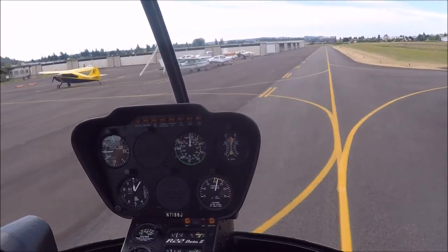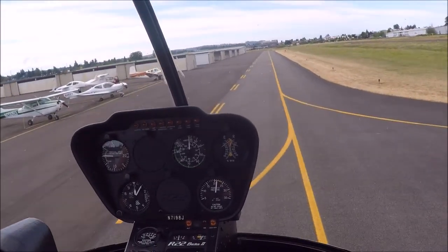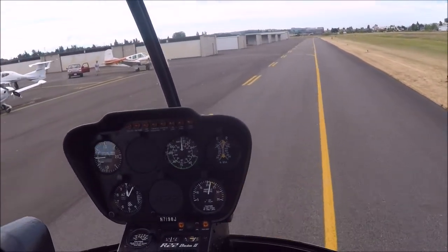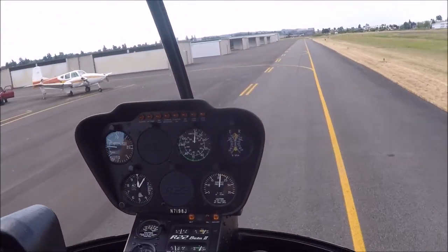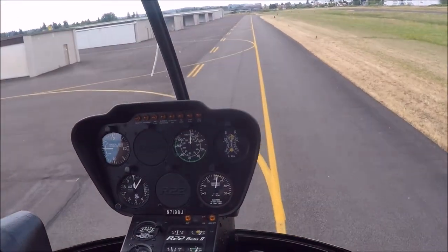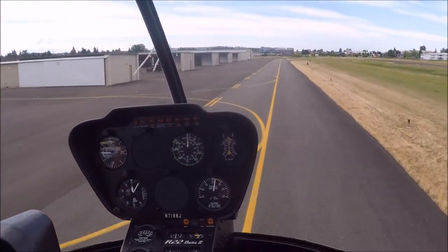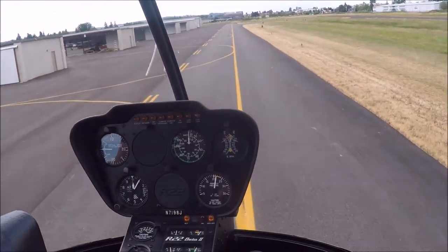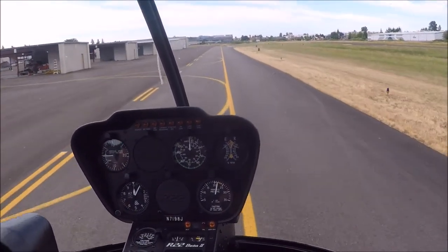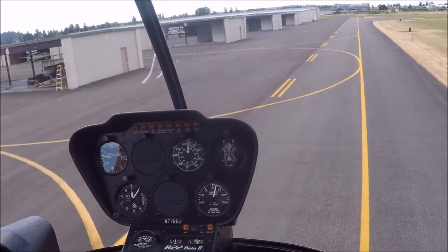Auburn traffic, Lakes turning left base, 3-4 Auburn. And Auburn traffic, Lakes turning final, 3-4, full stop, Auburn.